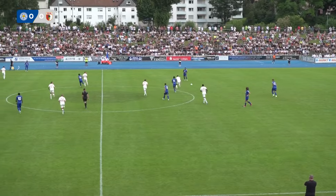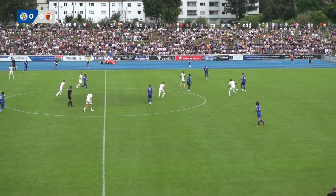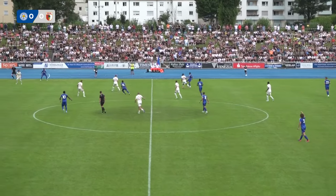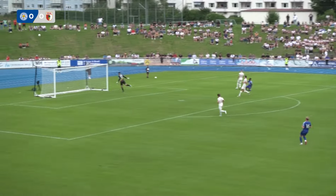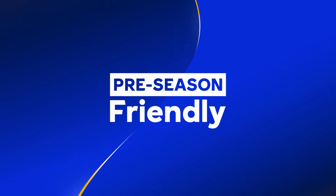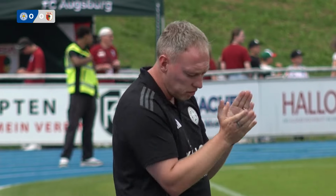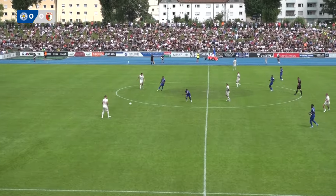A bit of a moment for Leicester City to just hold the ball in their own half of the pitch. Well, we've seen a lot of this last season under Enzo Maresca, that patient build-up play. Early ball forward, Daka on the penalty area, tries the acrobatic finish. Didn't quite get it right, but something a little bit special there from Patson Daka. Yeah, difficult chance for Patson. Into the centre circle.